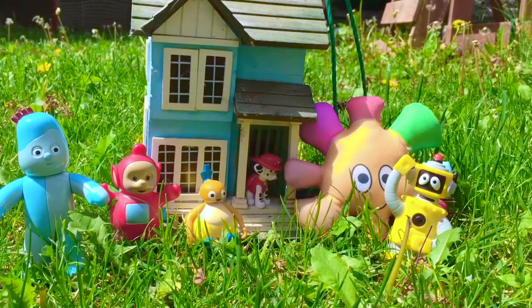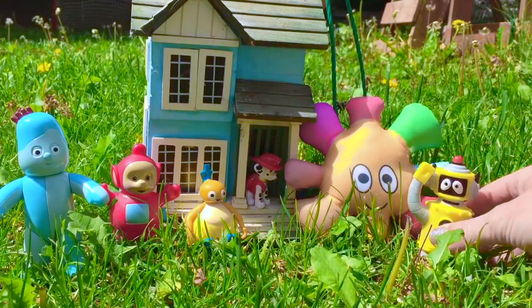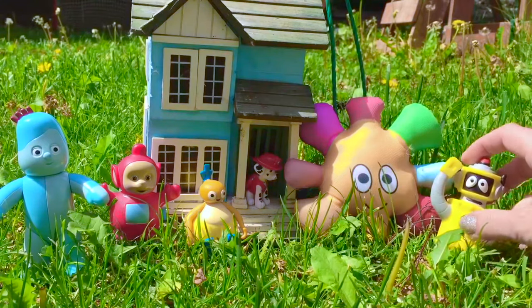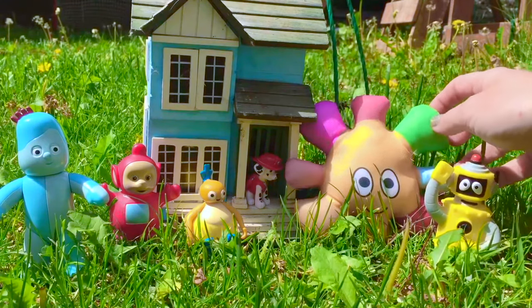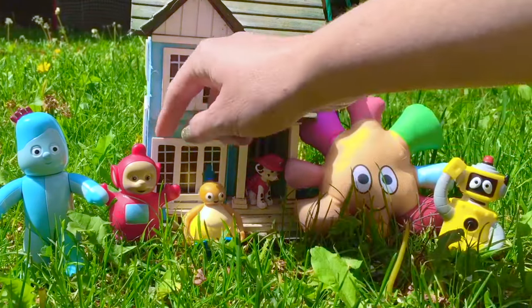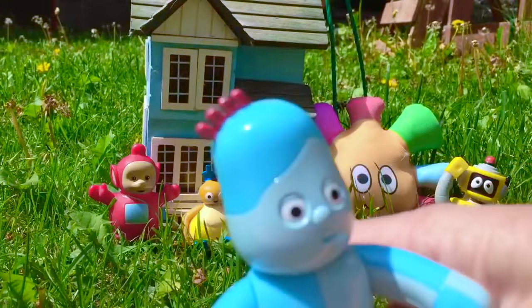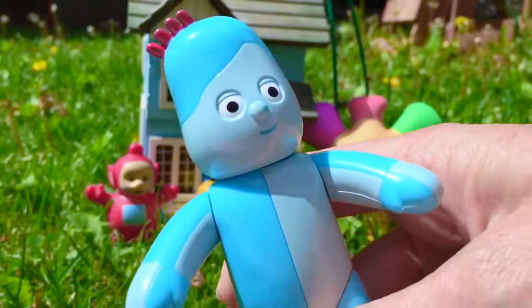Today, a whole bunch of fun toys are going on a field trip with their school. Say hi to Plex, Hahu, Fire Marshal, Chick, Poe, and Eagle Piggle.